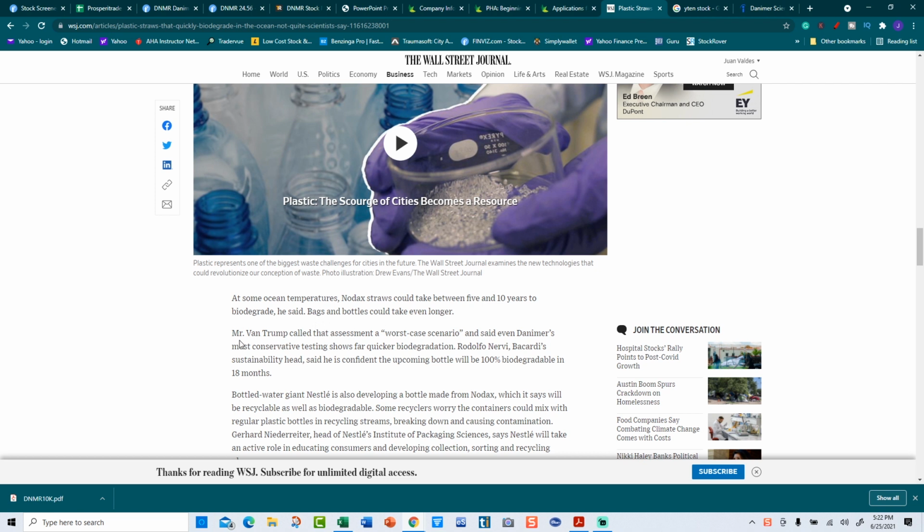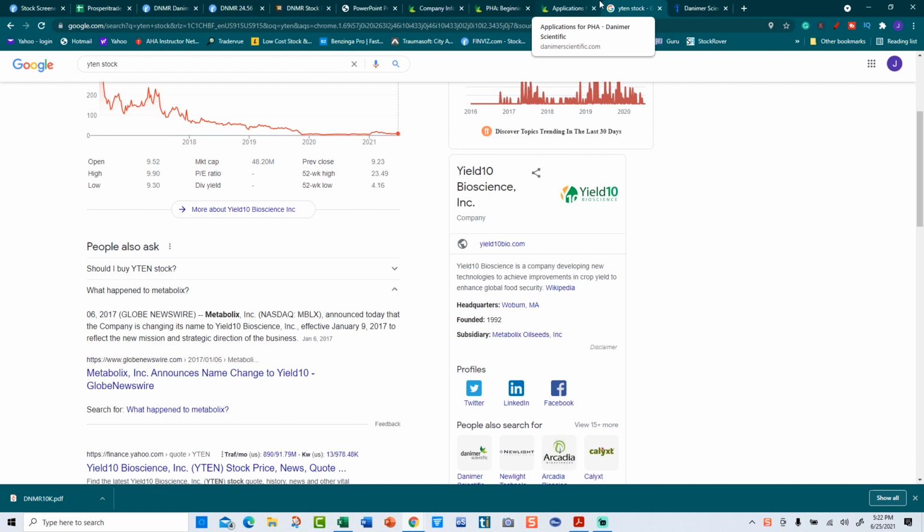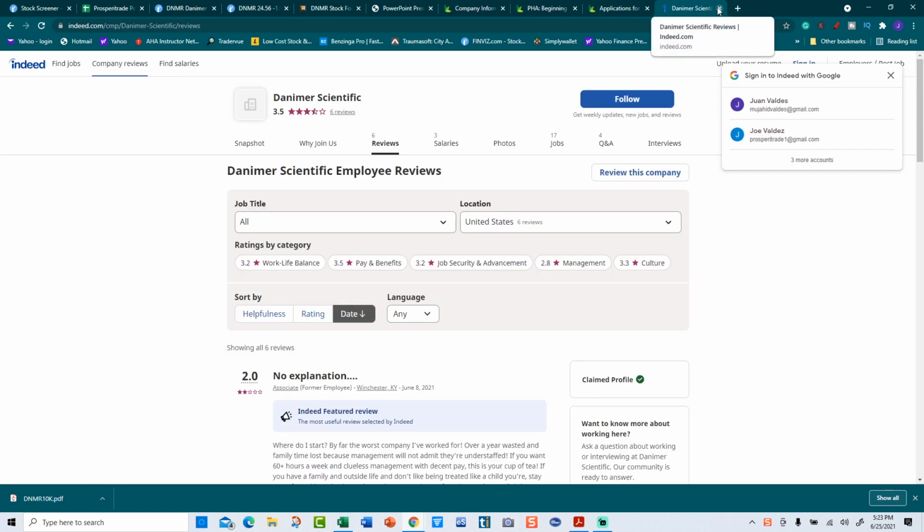But when they answered this, they said this would be the worst case scenario, and that they're confident the upcoming bottles will be, this was their statement from Nodax Products, 100% biodegradable in 18 months. That's kind of what they've rebutted with. Another thing is that other companies like Metabolix have attempted to do the same thing with PHA, and they failed. So I would like to know why other companies have failed.